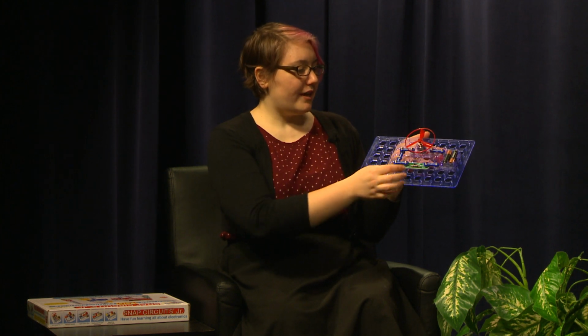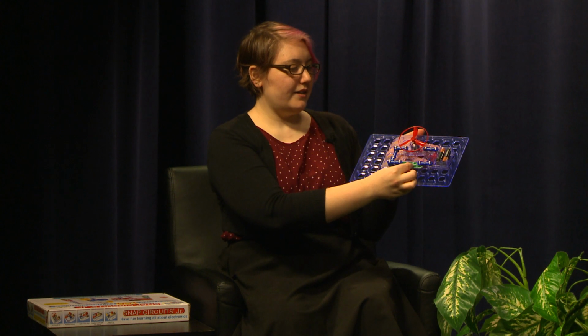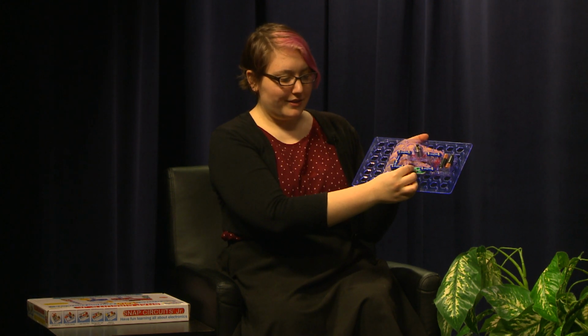So again, it's really, really safe for kids. It's easy for adults. You're not going to burn yourself. And you can build all sorts of really fun things with this. For example, right here, I've put together a little fan that when you turn it on, oops, spins and pops right off. It's a flying saucer.